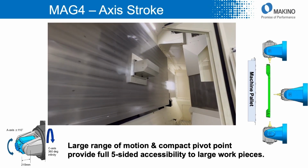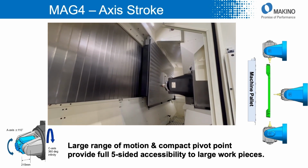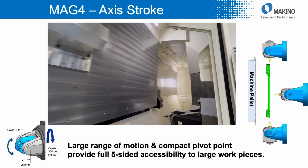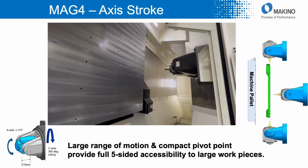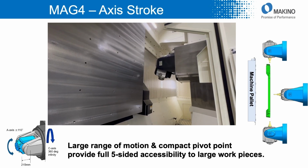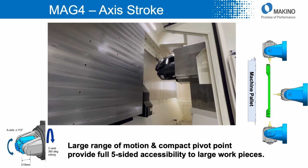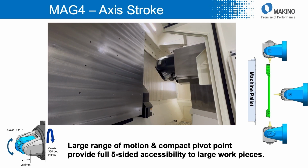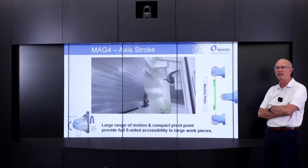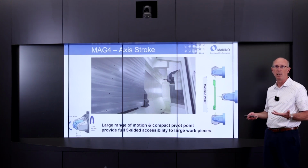And here's what the full motion travel would look like. There's our X motion, Y motion. We're working our way around the entire perimeter of the X-axis and Y-axis travel. Here's our Z, in and out with the ram. And at the same time, we're moving the A and C rotary at the limits of their travels. So this kind of kinematics gives us ideal 5-sided accessibility to these large wing ribs and large workpieces.